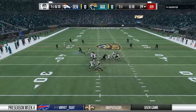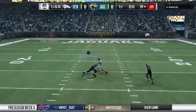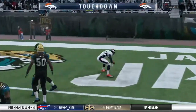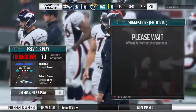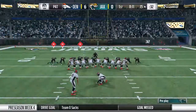After the interception, here's Lynch. Escaping the pressure right. Oh, he's going to... That's caught at the 25. And all the way home for a Broncos score. Emmanuel Sanders, 61 yards. And the Broncos have taken the early lead.